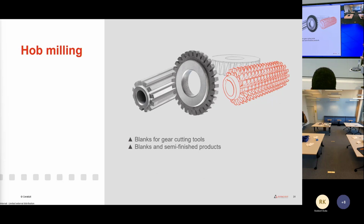Hot milling. Hot milling is, we also only produce the blanks. We sell them to the producers of the hobs, and the hobs are mostly used to produce the gears from the gearbox. Normally, when you do not have so many gears to produce, they are made from hardened steel. But you can imagine when you have the production of millions of gears, you use a more wear-resistant cutting tool, and that is made then from tungsten carbide.